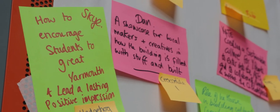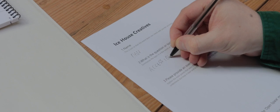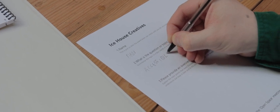We exist as a charity to benefit the local community here. So, of course, we want to know what they think about what we've been doing and what they think about what we will do. And at these consultations, we utilised a method called open space, which was facilitated by a team from the University of East Anglia, Chloe, Ben and Skye.